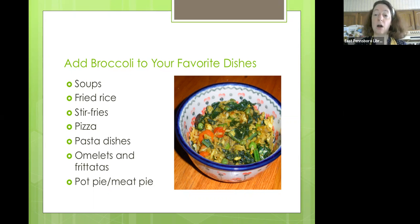You can add it to omelets and frittatas, or to a pot pie or a meat pie, depending on what you call that thing that is in a pie shell that you bake in the oven with vegetables and probably a broth or a gravy and maybe some meat. You can try broccoli with a lot of things, and there are lots of cookbooks you can borrow from the library and plenty of recipes you can find online.